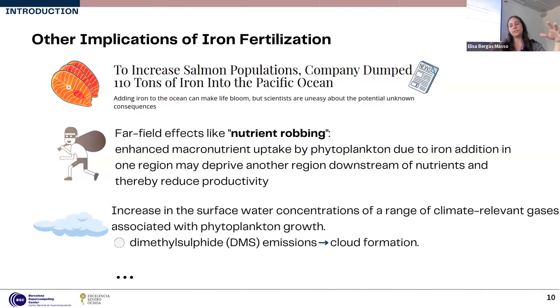So if you increase iron deposition in a certain area of the open ocean, you will have more marine productivity there, and you will consume not only iron but other nutrients, and those nutrients which normally would go to other parts of the ocean stop going there, and you maybe have a decrease in primary productivity in other regions because you are stealing those nutrients.